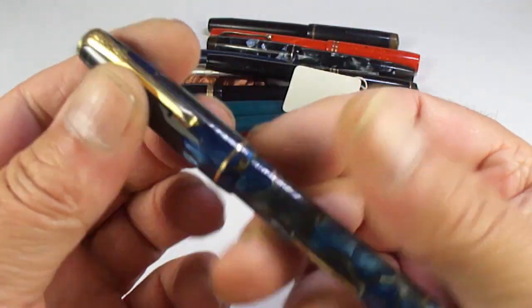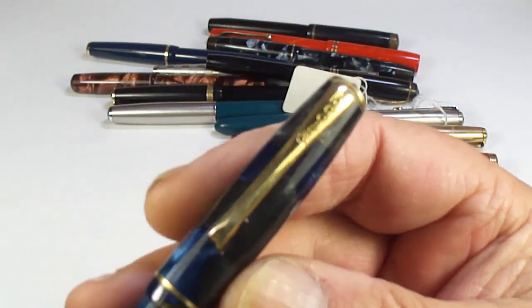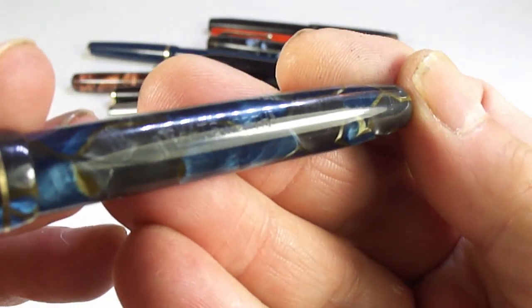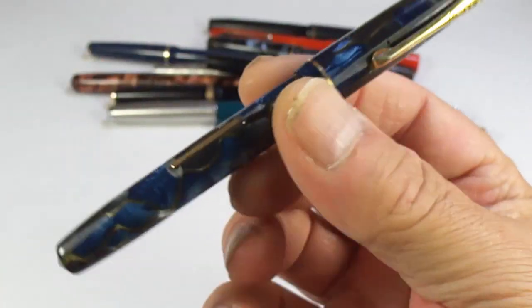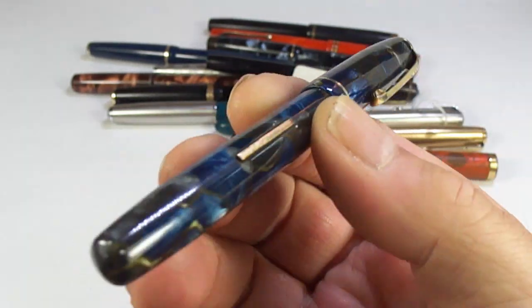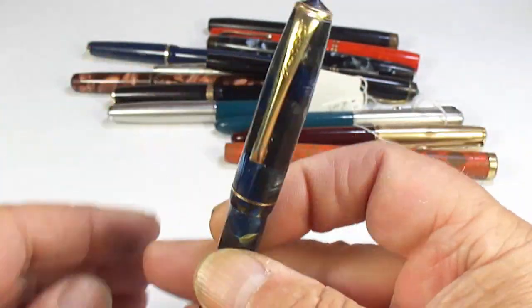Oh, there we go, a lovely blue marble. This is a Boots, and if we show you the barrel imprint somewhere, it says Chatsworth. So it's a lovely Boots Chatsworth fountain pen made by Burnham in lovely condition, original nib, doesn't need a great deal of work. We'll clean everything, service it.